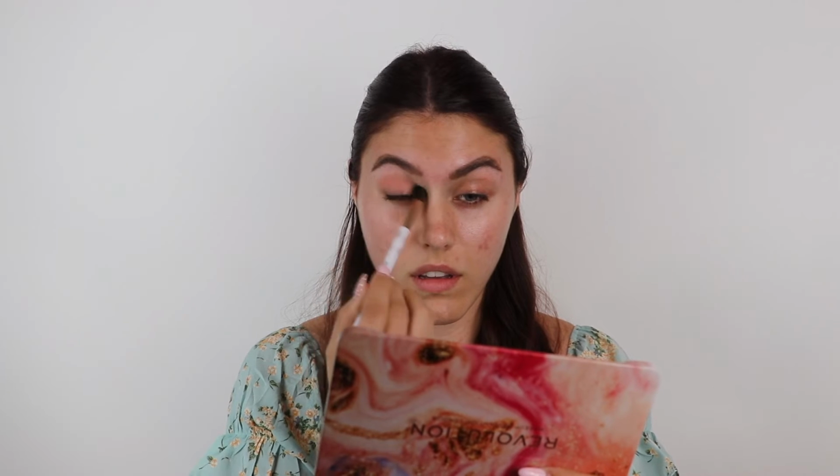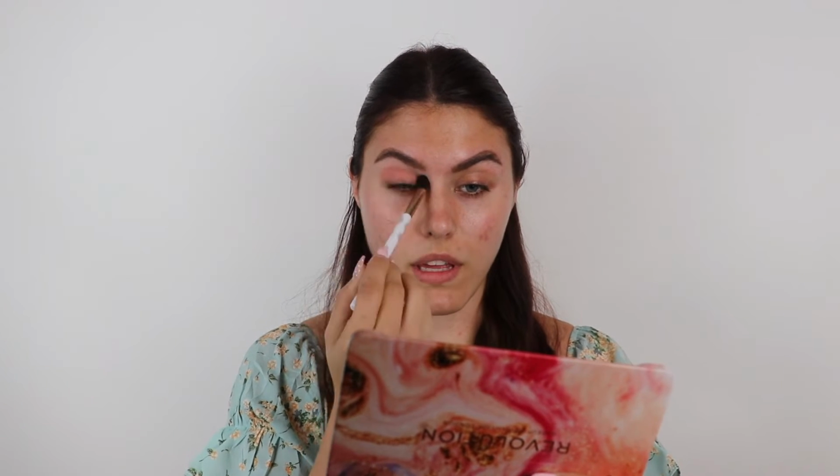So I'm going in with just a random brush, this is the Ulta Gilmore Girls collection, it's one of these brushes. So I'm gonna go in with Touch and just put that in the crease a little bit. Really cute little light pinky shade. Okay, and I'm gonna go in with Loyal, which was the darker brown. I'm just gonna go over that same place, just have a little bit more definition in here.